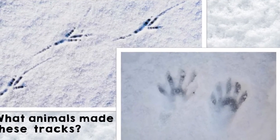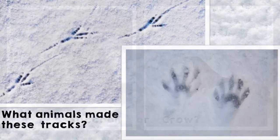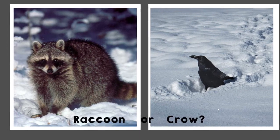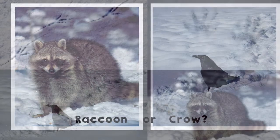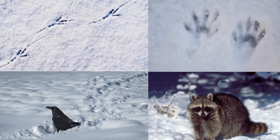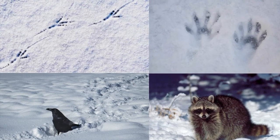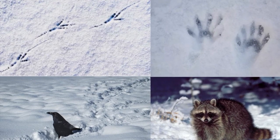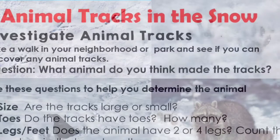How about these animal tracks? Here's a hint. One's a raccoon and one's a crow. You're right. The crow has 3 toes in their footprint, and the raccoon is slightly larger with 5 toes.